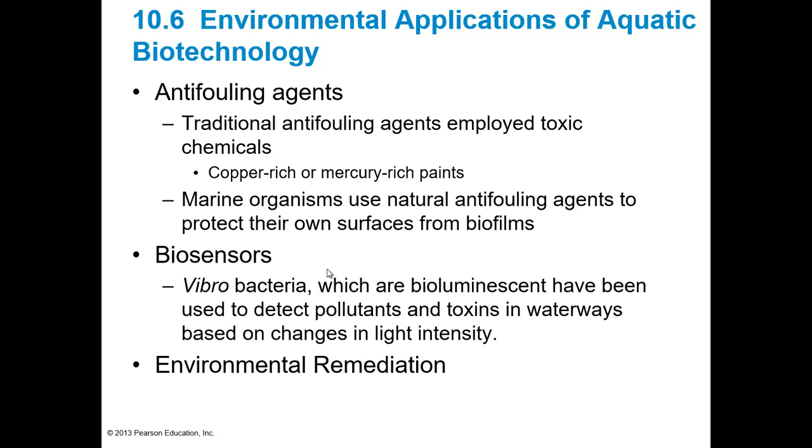Okay. And then also environmental remediation, which we talked about in chapter 9. And that concludes chapter 10 and also concludes our lecture for today. So we'll pick this up on Monday after spring break.